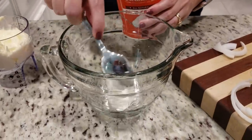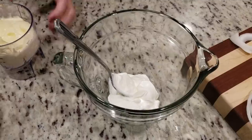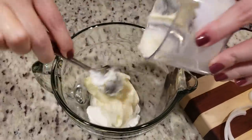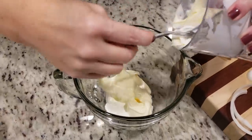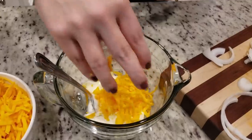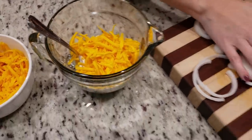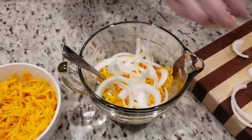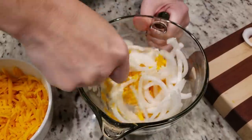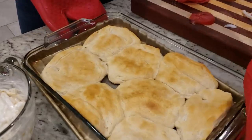I'm gonna mix half a cup of sour cream with half a cup of mayonnaise. And y'all know this is Duke's mayonnaise. I'm gonna put about half of this cheddar cheese in there, and the remaining onions. Let's mix that up. Bless, it's a little hard. It looks a little wonky, don't it?